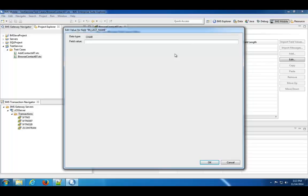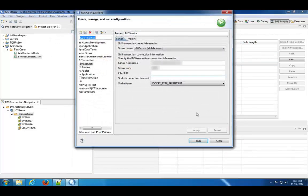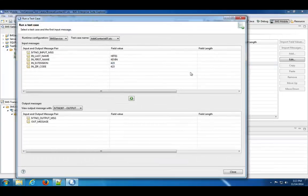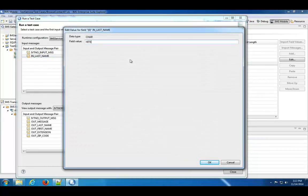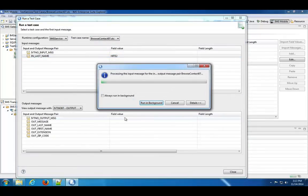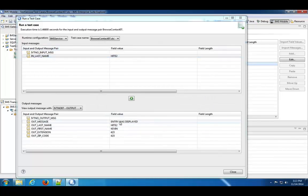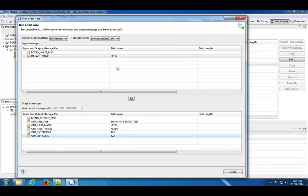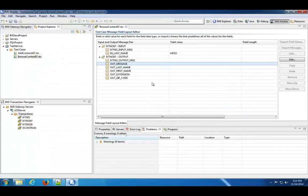And again here, we're going to just pre-populate the value we want to test with and hit OK. And just like before, we'll go to Run Configurations, select our IMS service launch configuration that we configured before, and just click Run. And now you can select between add or browse, and this time I just want to browse. And when we select that, this should change here. And we're going to say height 2, and then click Run. And so now for height 2, you can see the output was entry was displayed. You can see height 2, Kevin, and the extension and zip that we added before. So it looks like both of these services are now deployed. It's as easy as that. And now we can actually start wiring this together in our application.